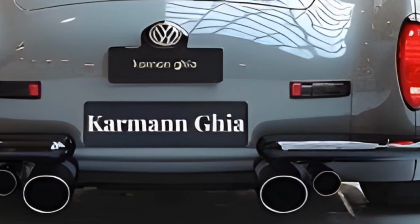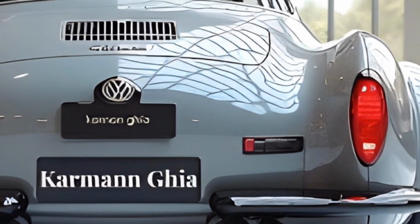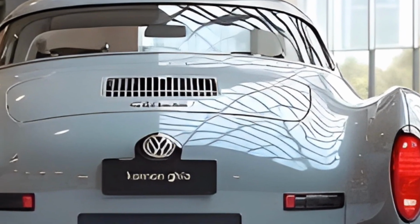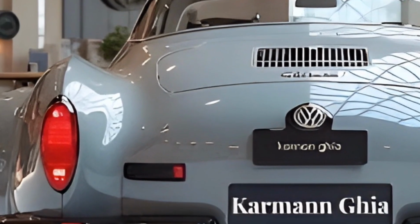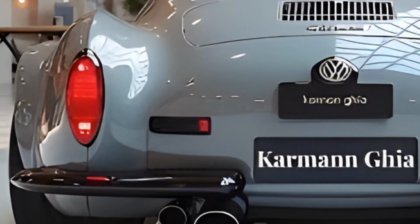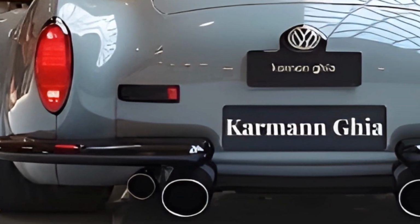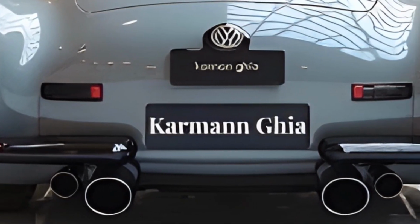The overall driving experience is a balance of silence, speed, and sophistication. It's not a loud, brash sports car. It's more of a grand tourer that rewards smoothness and precision. You can cruise effortlessly, but when you want to have fun, it's ready to dance. Volkswagen has tuned the suspension beautifully. Bumps and imperfections barely disturb the cabin, yet body control remains firm and predictable.